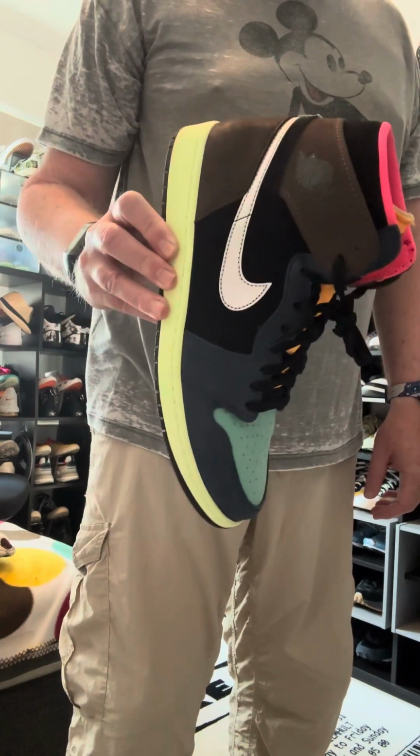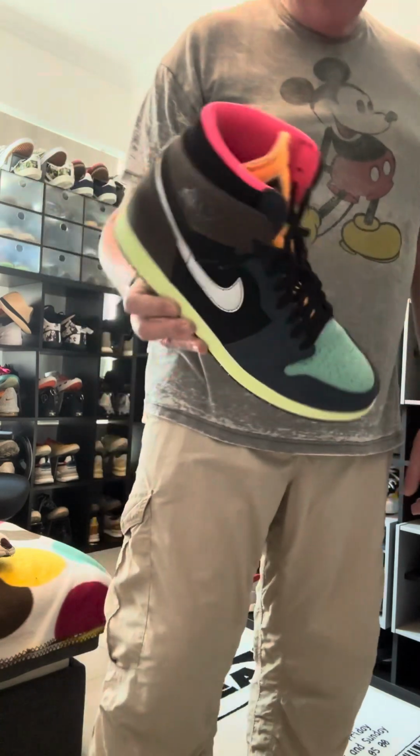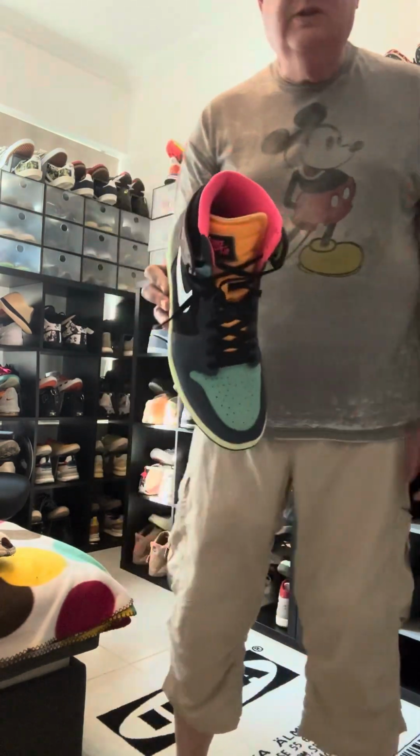A lot of the classic shoes aren't my favorite. I like a lot of the collaborations, the newer styles. I like when they do things like this, take a classic shoe and make it more interesting, with the colors they use. So very cool shoe.